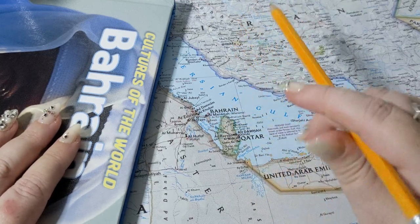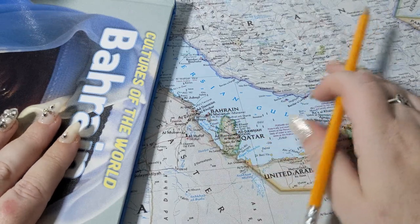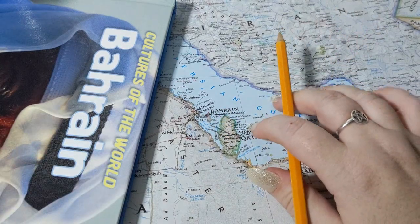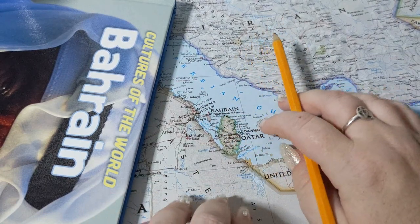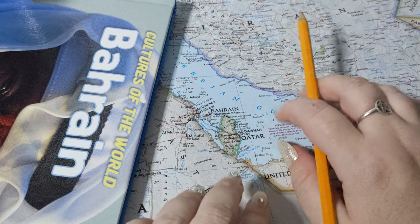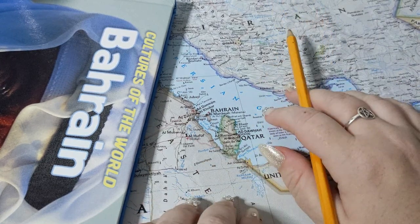But let's talk about the history of this tiny little, very interesting island, as you saw. Very interesting place. So, like I said, with the water park, the first civilization that we know of in Bahrain was the Dilmun culture city area.